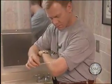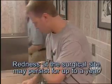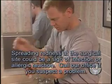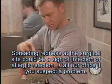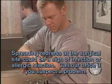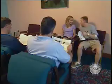Some degree of redness is expected following your surgery. This will resolve as the wound heals. You may experience redness at the surgical site for up to a year, depending on the circumstances of your surgery. If the redness begins to spread out from the wound, it could be a sign of infection or a possible allergic reaction to the ointment or tape used to dress the wound. Call our office if you suspect a problem. Your surgery will be performed in our office as an outpatient procedure.